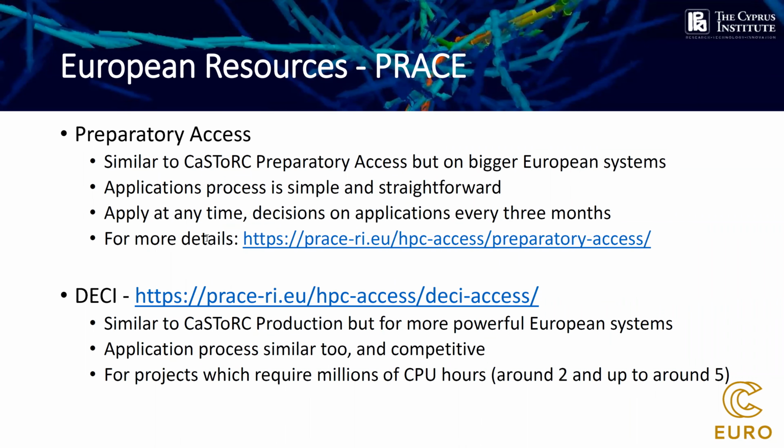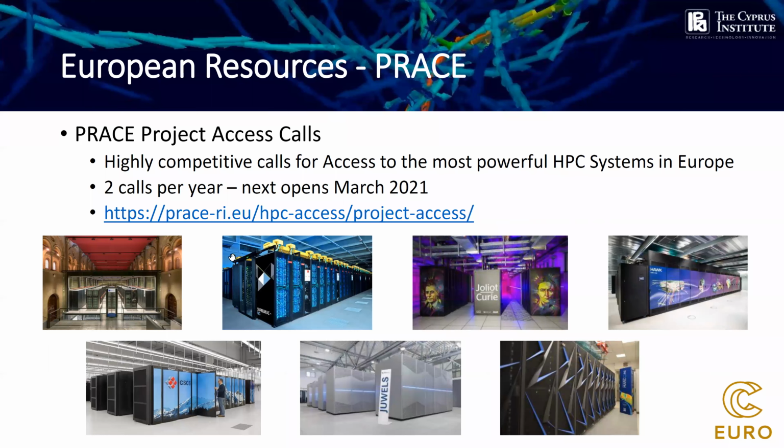Now, I'm going to go really quickly. So PRACE also provides similar access. It's called PRACE Preparatory Access in the same way as we provide preparatory access. It's just on different systems and larger systems, and you'll be able to get more time on them. Their key access is similar to our production access, but it is on systems which are bigger than ours, so bigger than Cyclone. PRACE project access, again, is similar to production access, but it's open for people who want to get access to the currently biggest HPC systems in Europe.